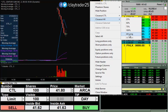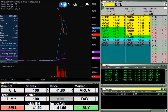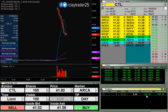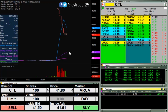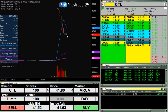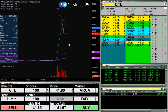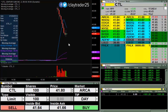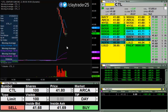And I'm debating if I want to just close up my entire long position here. And I think I'm going to. So all out, 181. So that was quite a bit of work. But as you can see, things kept pulling back on me further and further. And it was one of those things where I essentially had to go into loss mitigation mode, meaning I had to accept the fact that it got way overextended on me.